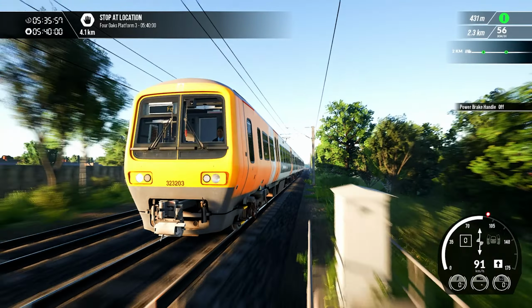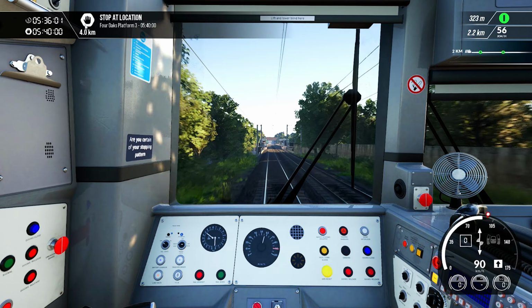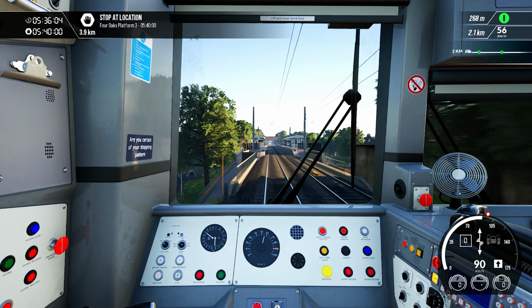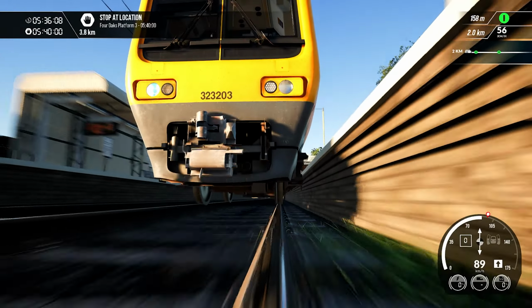Summers are going on in the United Kingdom. The sun rises around 5 a.m. At 5:36 also, there is so much sunlight.